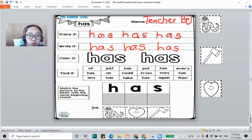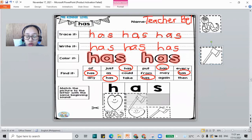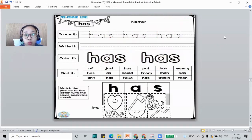Next one, color the word has. And then circle the word has. Use your marker to circle the word has also there. And paste the pictures that go in each letter. H is for the heart. A is for axe and S is for the snake. So you have the word has. If you're not yet done with the work, finish the work, pause this video, and then move to the next one.